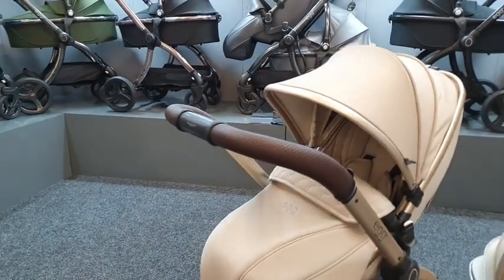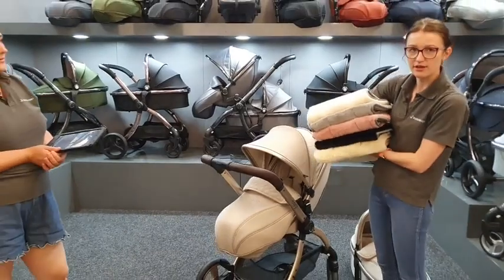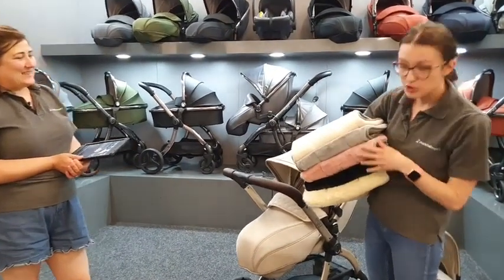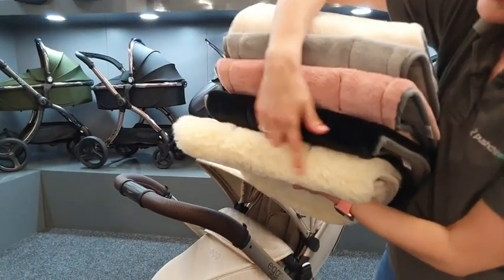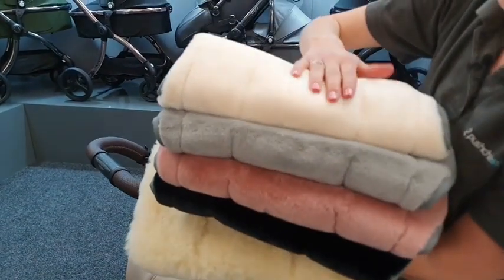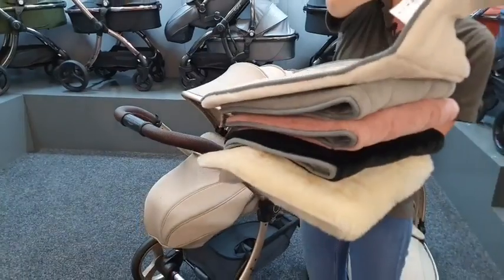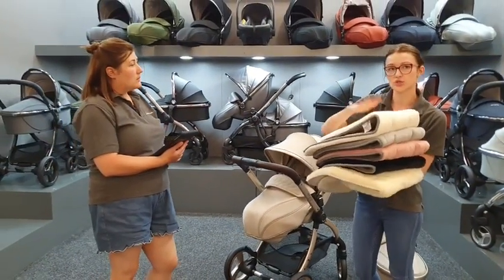Now, I've just got the seat liners down. They are displayed beautifully by our lovely designer from BabyStyle. Well, not ours, but she designed it all. These are just the options you can choose from. Your special editions will have the more fluffy one at the bottom, but you have your cream, grey, pink or black. So you can customise it how you want. And if you wanted multiple, you can buy these separately. It's not something you can only have one of.